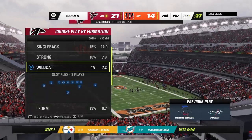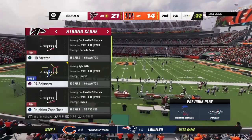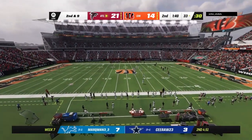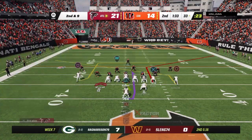And a short gain down to about the 33. It's Logan Wilson there to bring him down. Oh, there's plenty of traffic waiting for him up the middle. But give him credit, he tried barreling through anyway. They're fortunate to get a yard out of that one. The run only got a yard. Here's 2nd and 9.